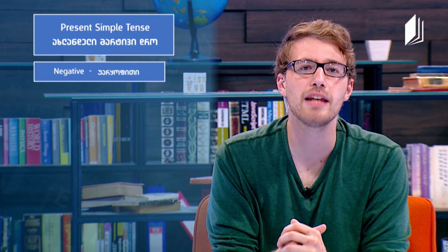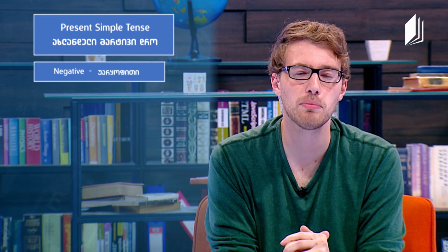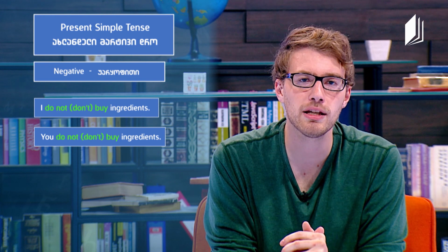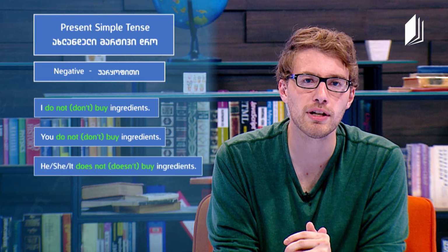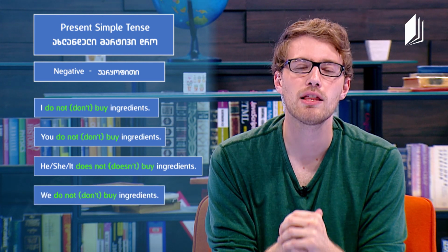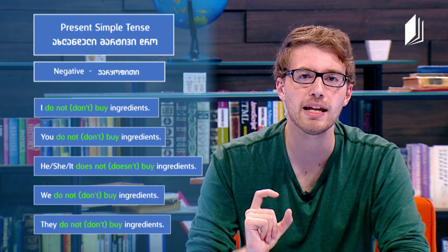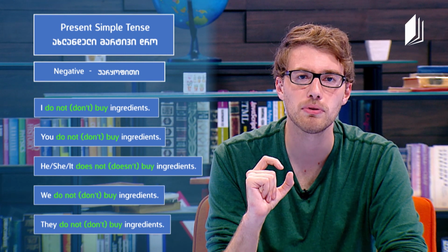And now for the negative form of present simple, let's do a couple examples. I do not buy ingredients. You do not buy ingredients. He, she, it does not buy ingredients. We do not buy ingredients. They do not buy ingredients. So take notice again, to make it negative, we add the not after the auxiliary verb.